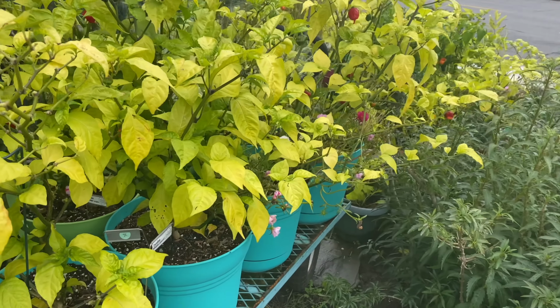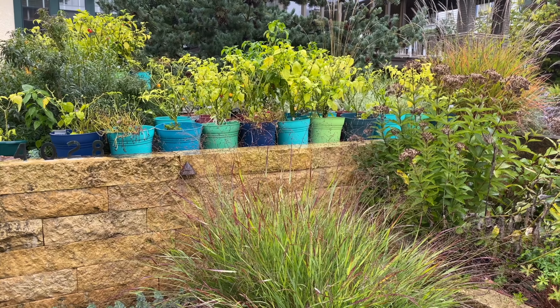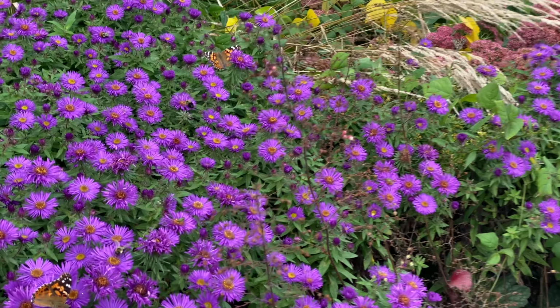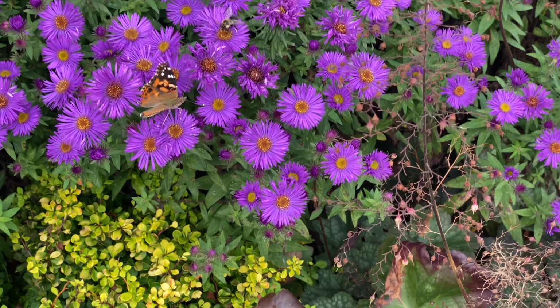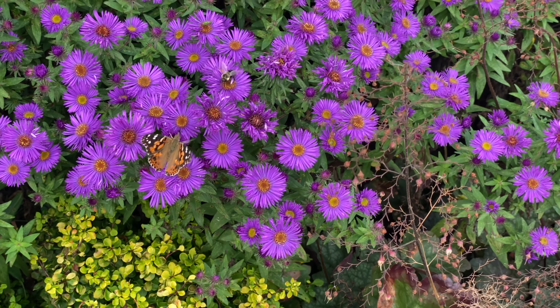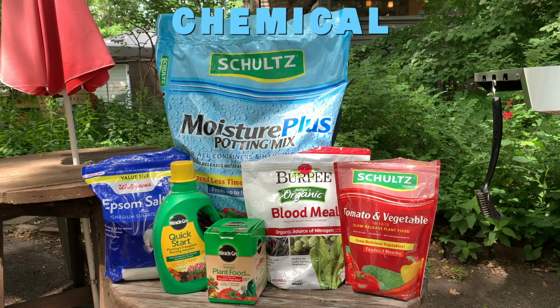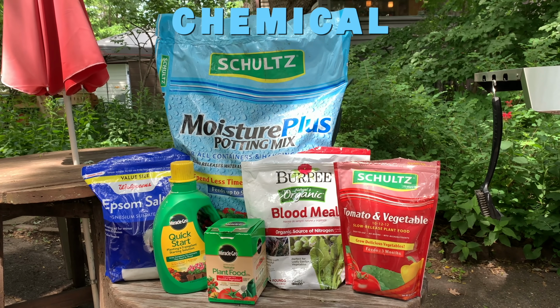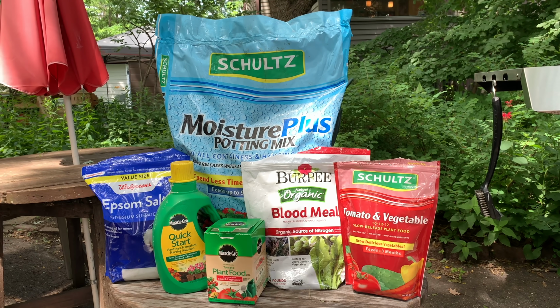8 of the plants are kept on this cart, and the other 2 are out in front, just behind our stone wall. While the peppers are looking tired and scraggly, it's the height of the season for this purple aster, which is getting a whole lot of attention from pollinators. If you want to get the complete rundown on how these plants were fertilized, please watch the part 1 episode. I'll provide a link in the video description.